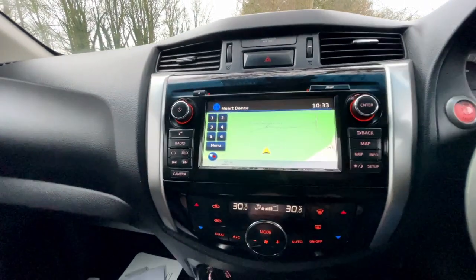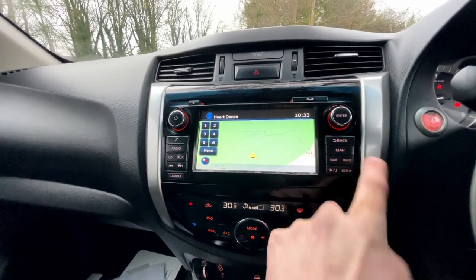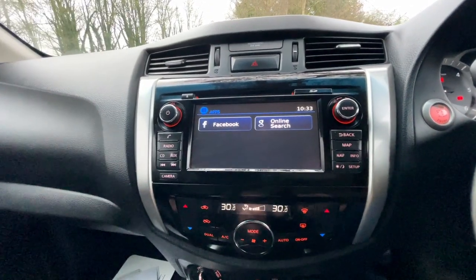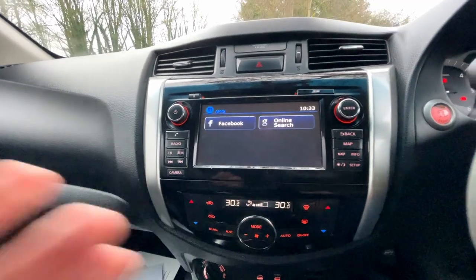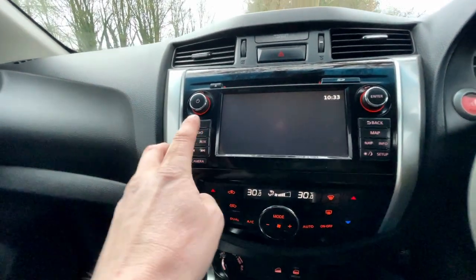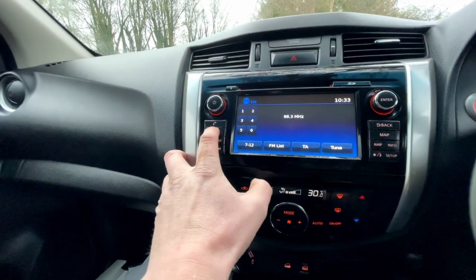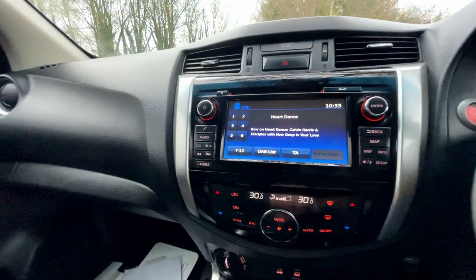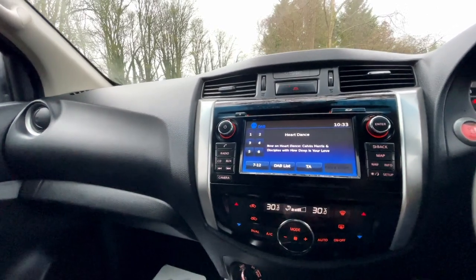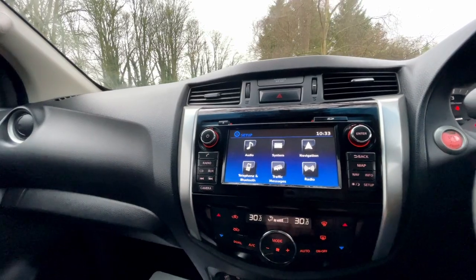Map, obviously it's a decent sized screen, it's easy to see, dead easy to use. If you click on info, you've got applications on there, you've got Facebook, you can put Google, there's lots and lots of different things you can put on there, Euro sports and whatever else, but obviously that's connectivity through your phone. As you saw, the radio, it's got DAB pre-populated list, it's got AM, FM as well, and obviously auxiliary. As you heard, the stereo works. It's obviously got Bluetooth for your phone as well, and lots of different options on there, all dead easy to use.